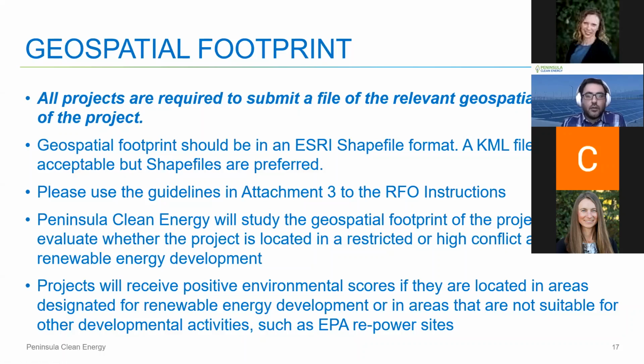Another file that you need to submit is the geospatial footprint. We will use this geospatial footprint of the project to evaluate whether the project is located in a restricted area or a high conflict area for renewable energy development. So this file should be either in an S3 shapefile format, which is the preferred format for us, or you can also submit a KML file. There are more guidelines about this file, which are included in attachment 3 of the RFO instructions.